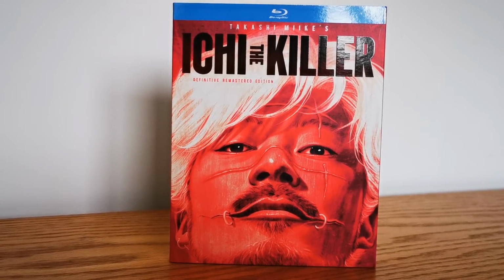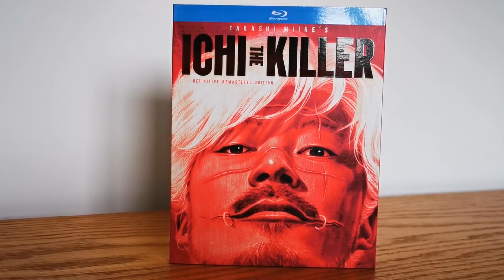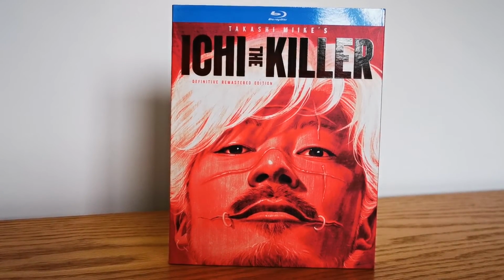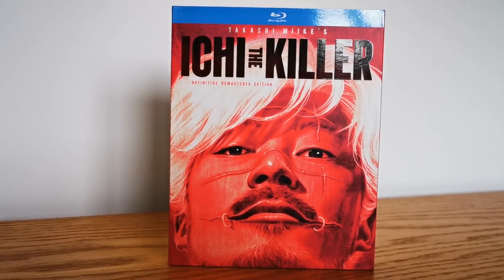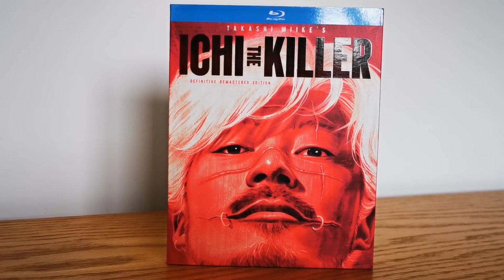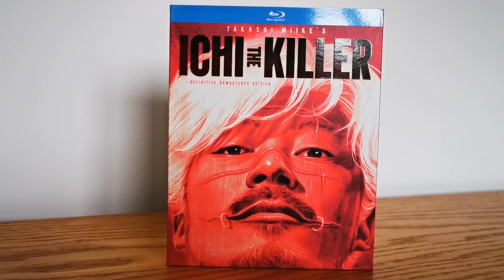Can't see this one ever getting a release in the UK because the BBFC would need to cut it. And to be fair, most distributors probably wouldn't want to cut it too much. I mean, it did come out on DVD, but this is like the definitive edition. Still readily available, these are, and they're pretty cheap on websites like Wow HD. Yeah, what a brutally fantastic film.